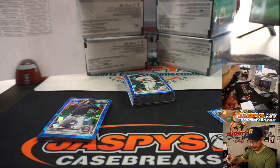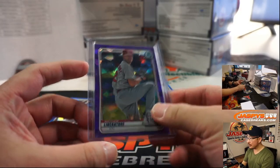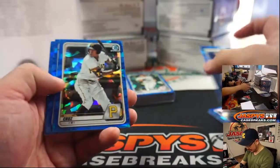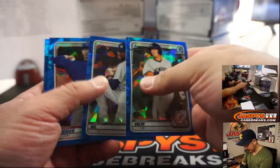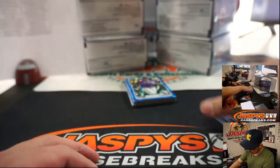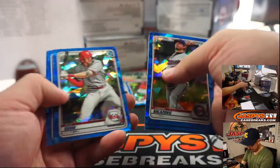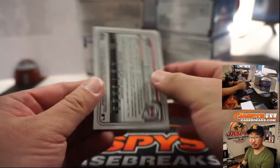So all these will be top loaded, but just in the interest of time, so this break doesn't take like an hour, I'm just going to sleeve and top load the numbered cards and maybe some other key cards like Bobby Witt and Luis Robert and Dominguez's, obviously. But everything ships and everything will be sleeved and top loaded. I know there's a ton of secondary market value in these, so even if you get a quote-unquote normal card, I would double check the value on a secondary market because it might go for more than you think.